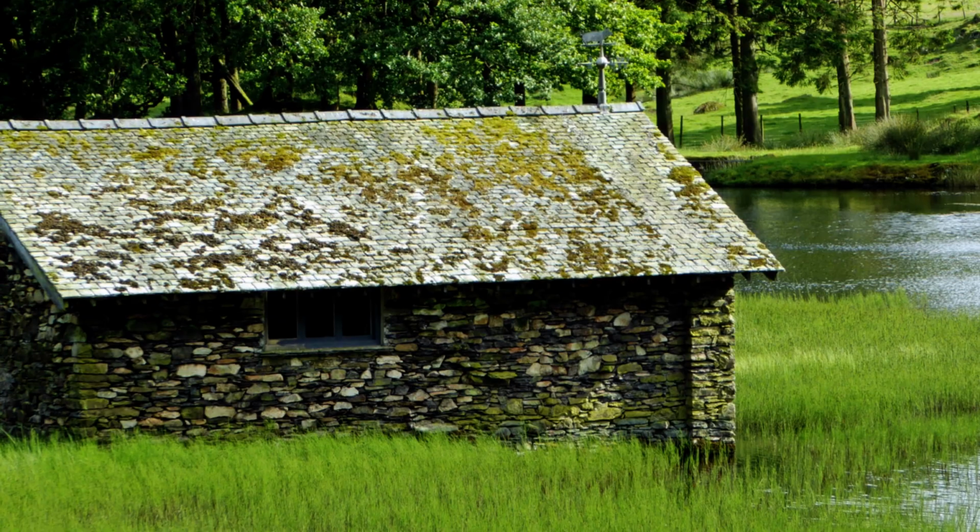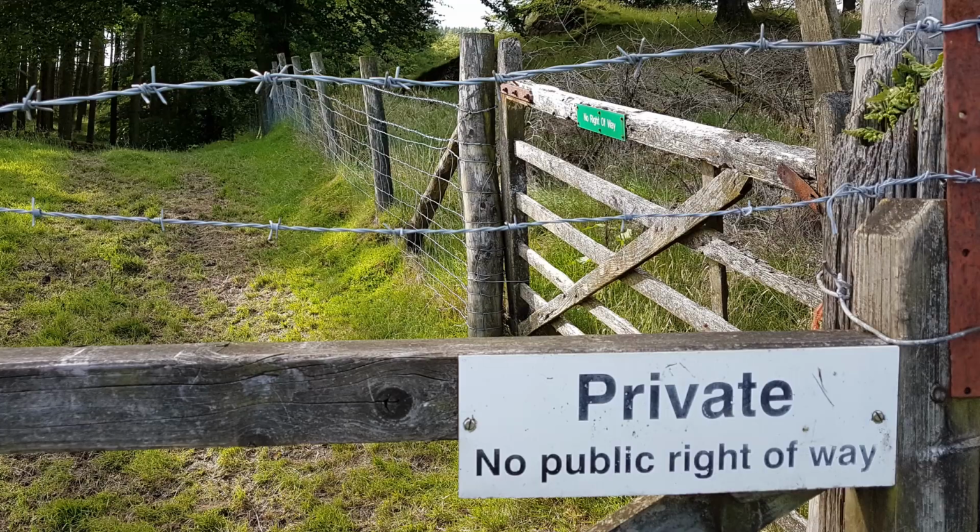Wainwright states that much of the land is privately owned, and the farmer was most insistent we stick to the footpaths. Not that we had any choice.